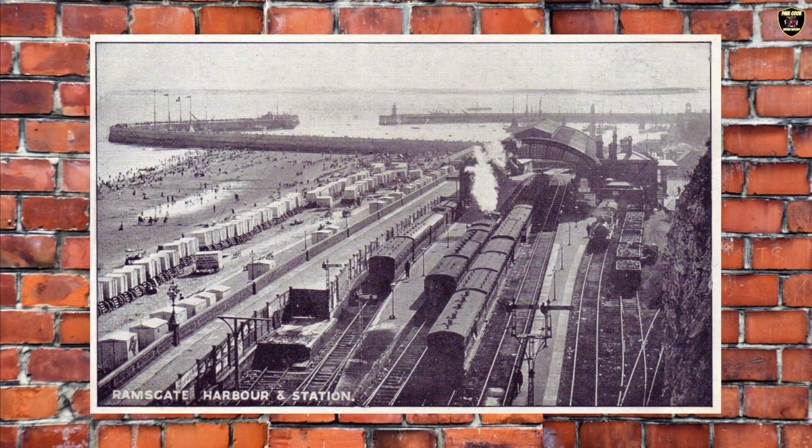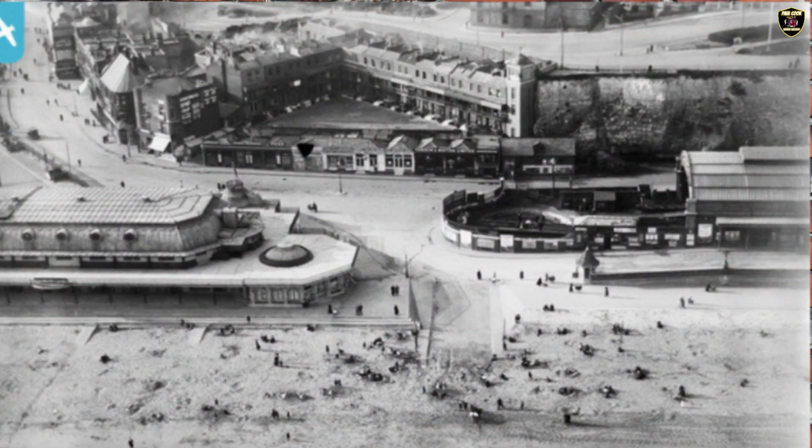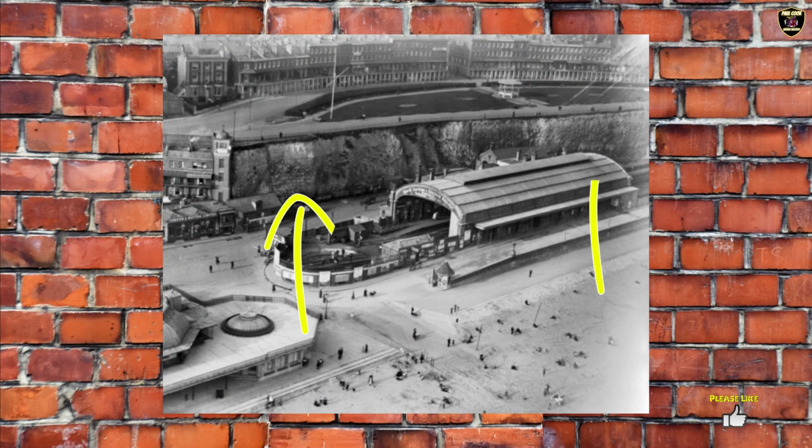Ramsgate Harbour Railway Station was a railway station in Ramsgate in the Thanet district of Kent in England. It opened in 1863 as part of the Kent Coast Railway Company. It closed in 1926. Now look at the blockwork just behind the station shed. This is what we call cliffs. That's what the White Cliffs of Dover consist of. In fact, all of the south of the coast of England is like this.